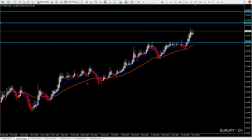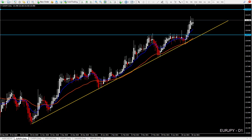If we pay attention to the daily trend line on the daily chart, this is our line. So any retracement to this line, you look for buy entries. Target is this resistance here.